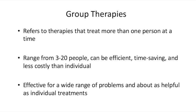Let's talk briefly about other forms of psychotherapy. So far we've been focused on one-on-one forms and face-to-face forms of psychotherapy. However, there are other formats of psychotherapy, if you will. And one of the most commonly used formats is the group therapy format. The reason why the group therapy format is popular is because one or two therapists are treating a number of patients at the same time. And the number of patients here ranges from anywhere from 3 to about 20 people.